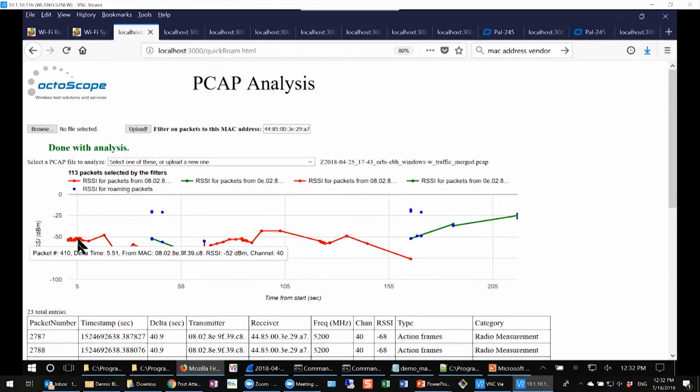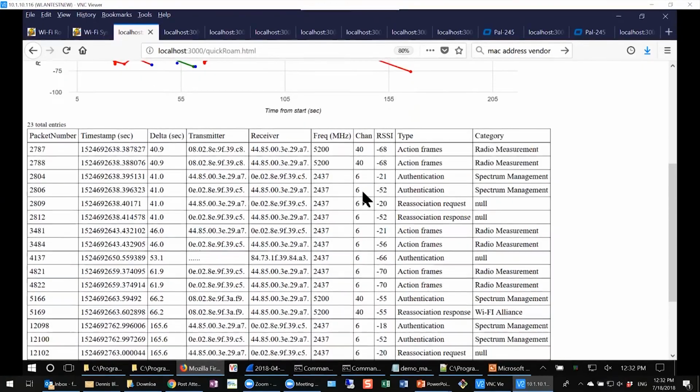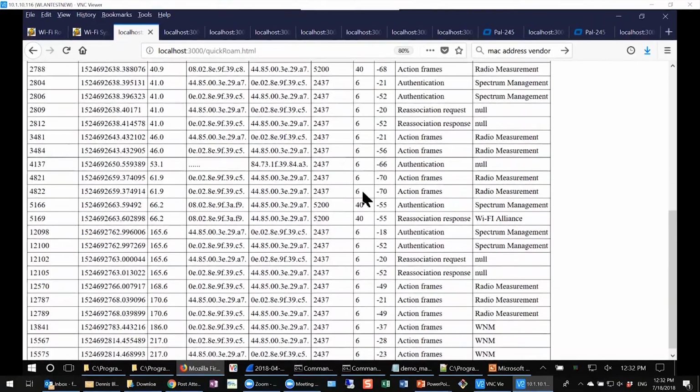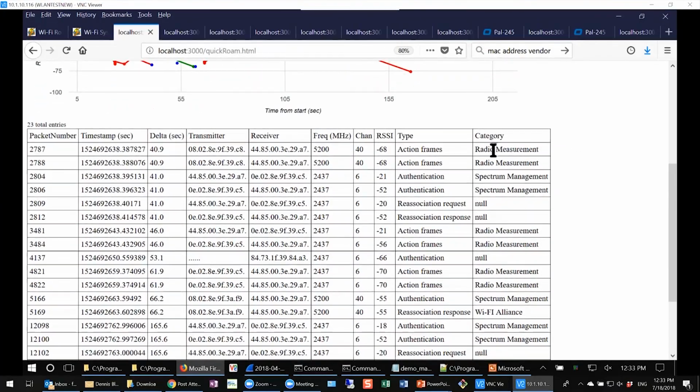This one's pretty interesting. It starts out on 40, has a roam event, goes to 6 for a little while, it's easy to see from the table. Starts out on 40, goes to 6, goes back to 40, spends some time on 40 for a while, and then when it roams again, it goes back to 6.